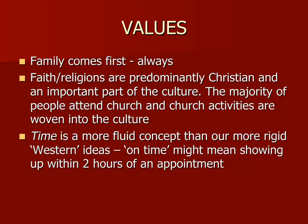There are key values shared by these cultures which may help you understand the people of the islands. Family always comes first. Faith and religion are predominantly Christian and are an important part of the culture. Church activities are woven into the culture, and most people attend church. Time is a more fluid concept than our Western idea. Being on time might mean showing up within 2 hours of the appointed time.